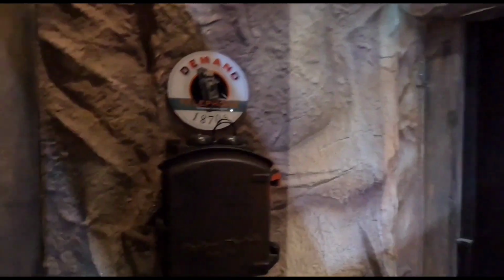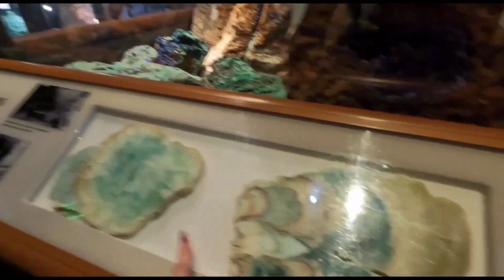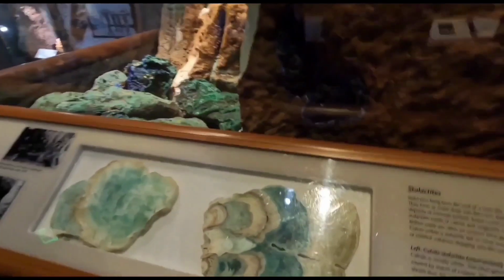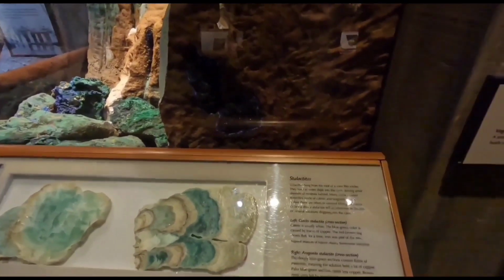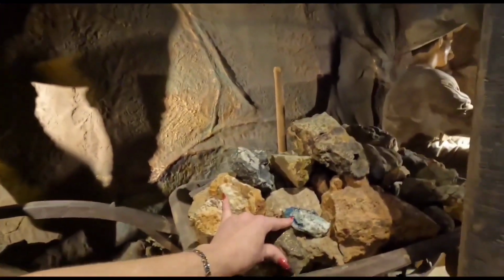Which is this? Oh, that's another telephone? Whoa, I've never seen one like that before. So they said the miners would be mining in the hills of Bisbee and they would break into cave formations like this with all these deposits in there. Oh, that's cool. I didn't even see these slabs. Oh, wow. I want that. That's fluorite right there, I believe. I think they're cross section cuts of what these formations are right here, where they would slice it. It's very cool. Look. You can actually touch them.